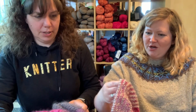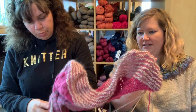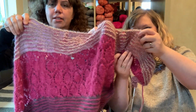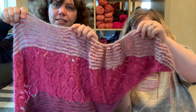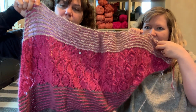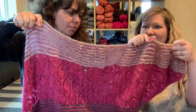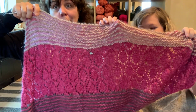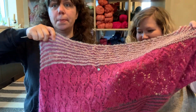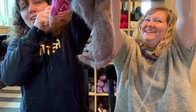I know. Ooh, that's fancy. That color is beach, please. Well, no, just the mohair by itself. Yeah, see-through. I like this pattern too. I don't even know if this is gonna be a shawl. It might just be my couch blanket. It is immense. Keeps going. Love it. Keeps going.